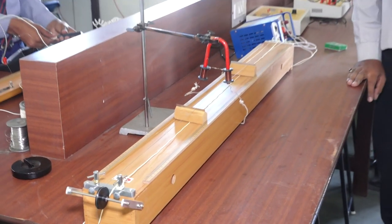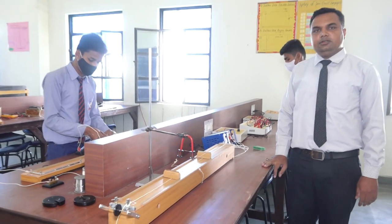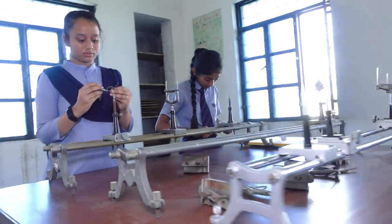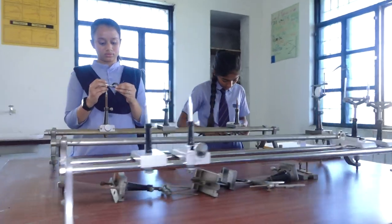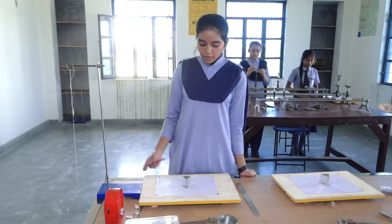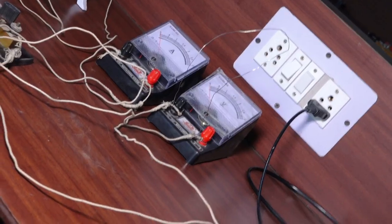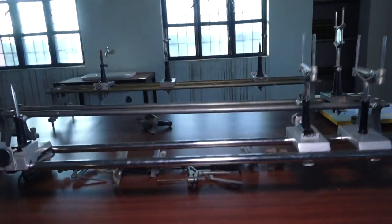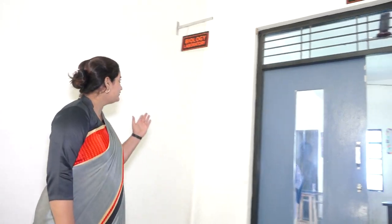The aim of this experiment is to find out the frequency of AC mains by the help of sonometer. The aim of this experiment is to measure the angle of deviation. This is incident ray and this is emergent ray. The angle between the direction of incident ray and emergent ray is known as angle of deviation. Here we have the bio lab.